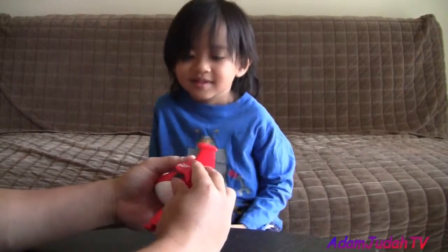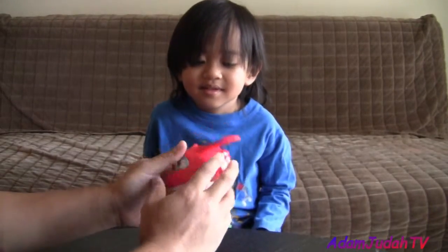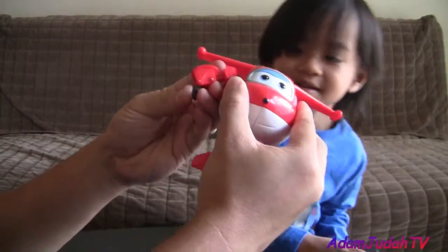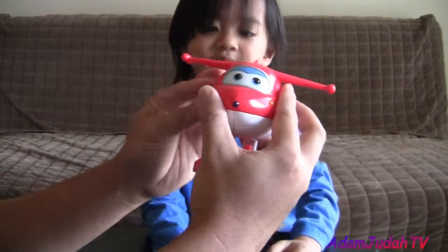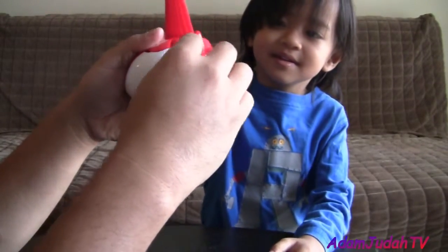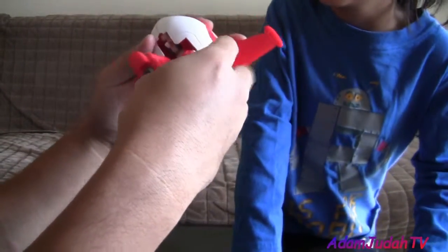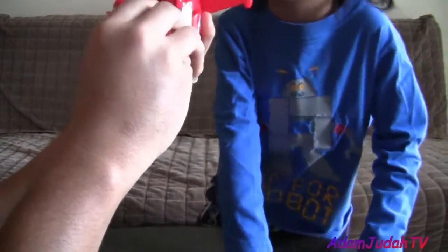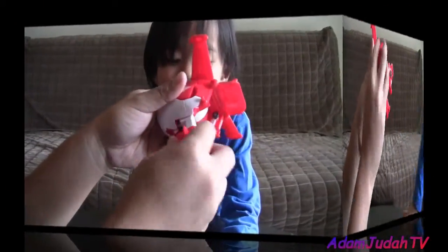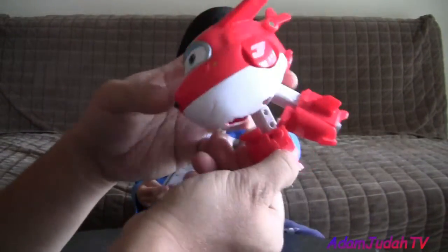I think we're going to put the arms. Hide it first like this. There you go. See? And this one, the arm goes inside too. And push it up like that. And the leg. Put it like that. I know. See? Going to turn the... It's kind of hard. You say it's going to twist like that.